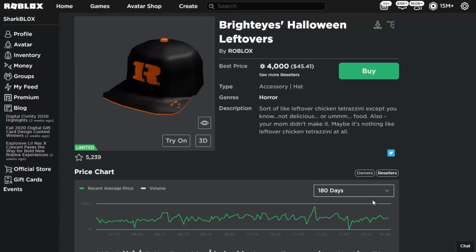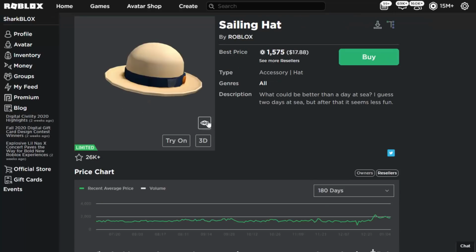Bright Eyes Halloween leftovers, we can see recently this sold for 4,500 and then 5,000, 4,200. So right now, this is actually a pretty good deal because as you can see, it sold for a lot more very recently. So we're going to buy this one. If you guys want to send me a trade for this, go ahead. Sailing hat as well. Right now, this is actually a pretty good deal, as you can see by the price chart. Recently sold for around 2,000. So buying this would also be a pretty decent profit.